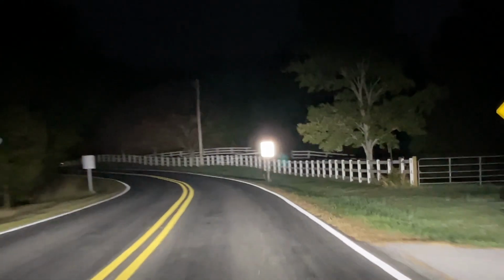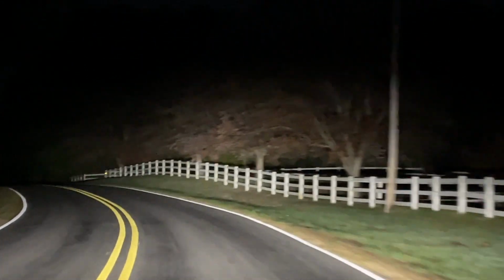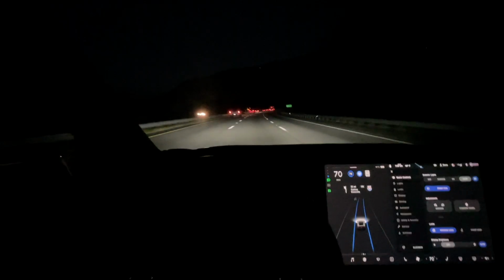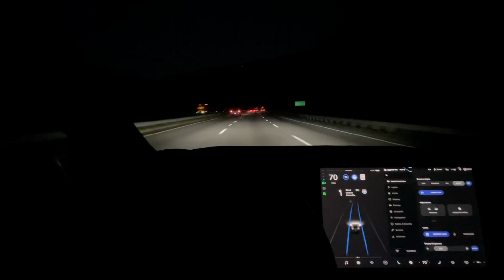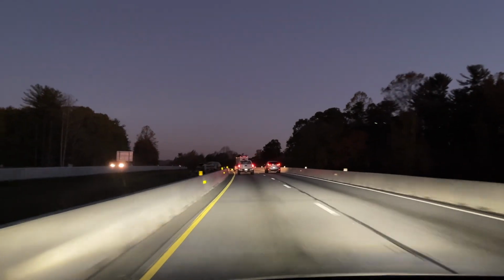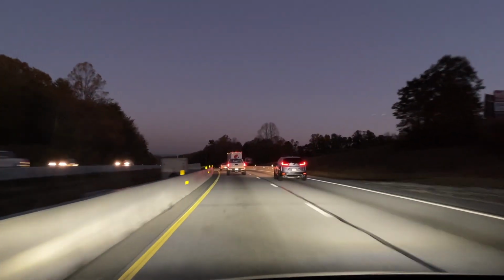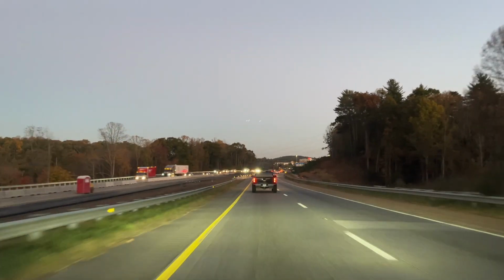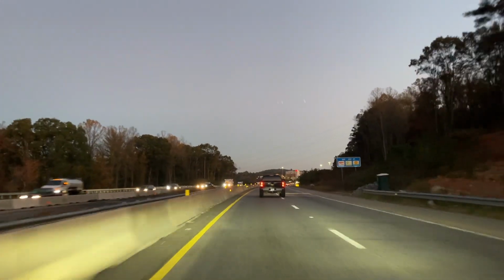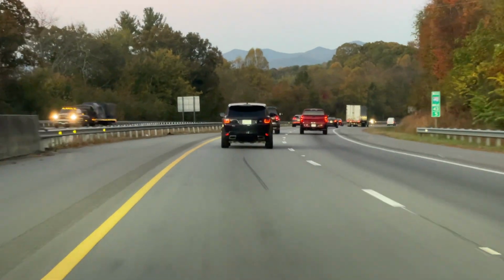It's dark here. The sun's just barely peeking over behind me. We're headed north here now, but it's super dark. We're up on Interstate 26 now. We made it to the construction here in South Asheville. Sun's just peeking up now as we continue through construction here. This is Interstate 40 now, headed west.